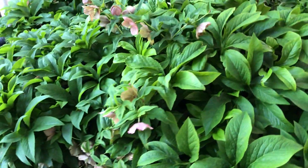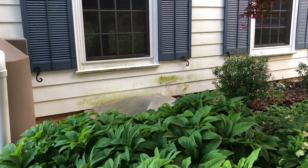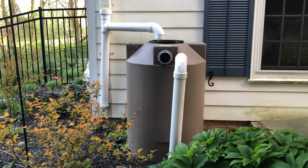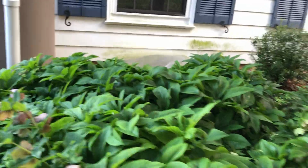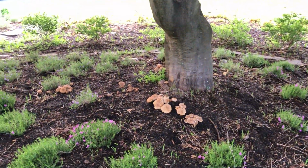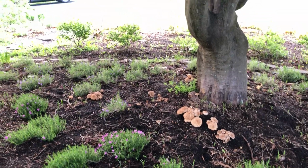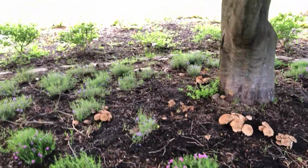These are my Lenten Roses. They are so lush and beautiful. And look at the moss growing on the house. And this water barrel wasn't working right. It got disconnected, which isn't good. I love this little area under my, this is a Japanese maple right there. And then if I go down here, I love all these mushrooms growing under it. It just makes me think of Beatrix Potter drawings.